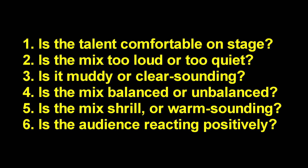Is the talent comfortable on stage? Is the mix too loud or quiet? Is the mix muddy or clear? Does the sound balanced or unbalanced? Is it shrill or is it warm? And is the audience reaction good or is the audience reaction bad? Anyway, those are 6 steps to find out if your mix is any good.